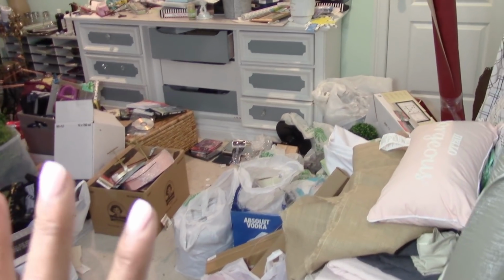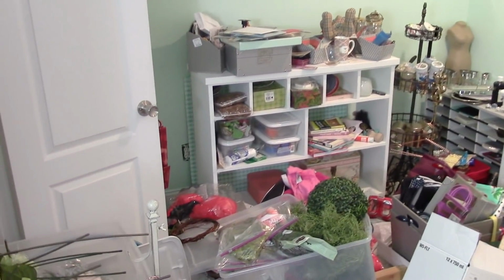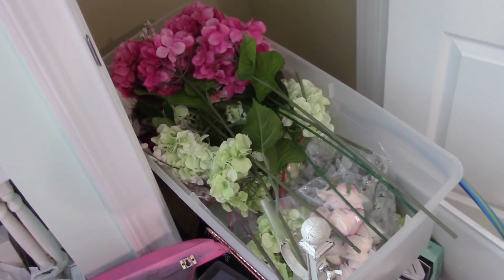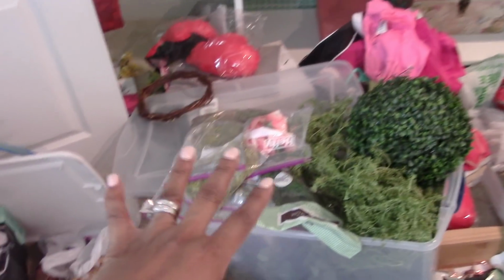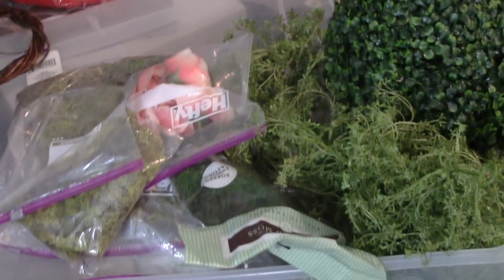So I'm walking into the door of my craft room, and again, this is the state of my craft room right now. As I'm walking in, there is a closet here, and I think this is going to provide a lot of storage space as my husband builds that out for me. And down here, as you can see, this is one of many baskets of floral arrangements, floral supplies, and things like that that I use for my tablescapes and decorating. There is another bin of a bunch of moss. You guys always hear me talk about moss, moss, moss. Well, there are just bags of moss and greenery and things like that in that bucket.